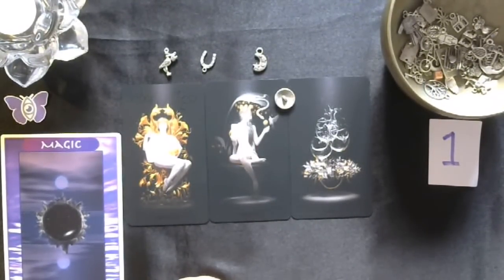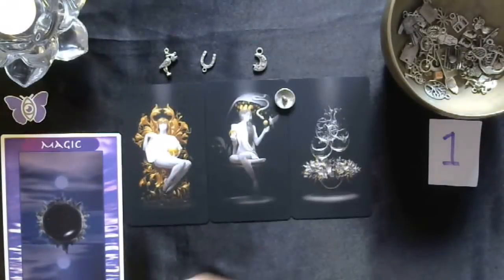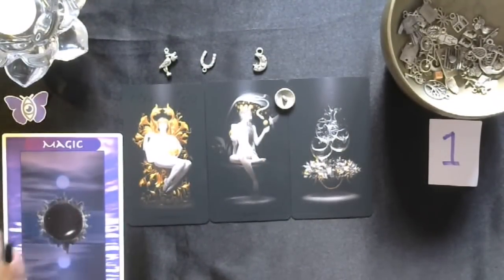So friends, those of you who chose pile number 1, that is your reading. I do hope that you got something out of that with regards to your career, your home life, and general guidance using the charms. And don't forget to use the energies of the labradorite crystal.